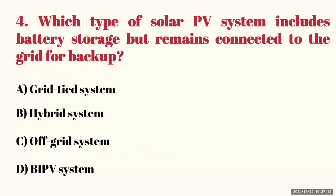All right, moving on to the fourth question: which type of solar PV system includes battery storage but remains connected to the grid for backup? Is it A, a grid-tied system? We just talked about it, so definitely not A. Or is it B, the hybrid system, C, the off-grid system, and finally D, the PIPV system.